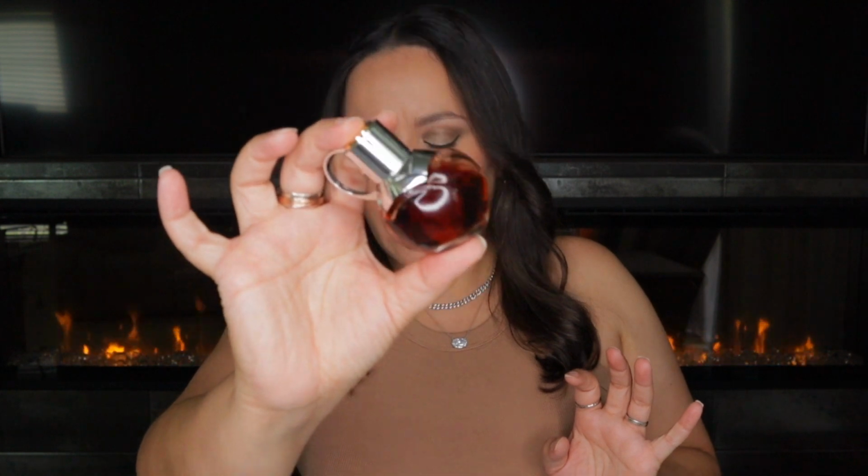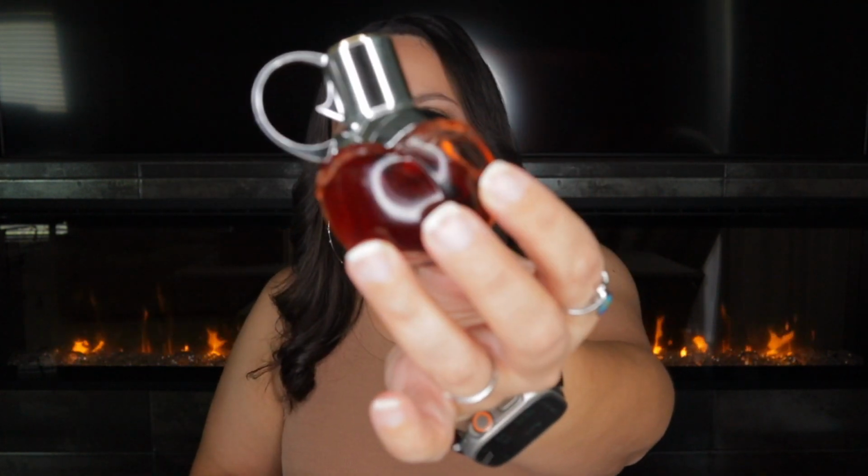And the juice already got real dark in this one. This is actually a different bottle. I had a larger bottle, and then I sold that one and got this little one just because a little bit goes a long way. Again, that is Azzaro Wanted Girl.